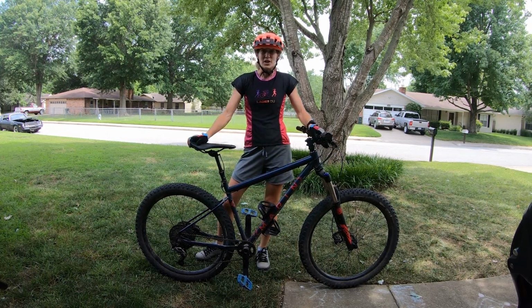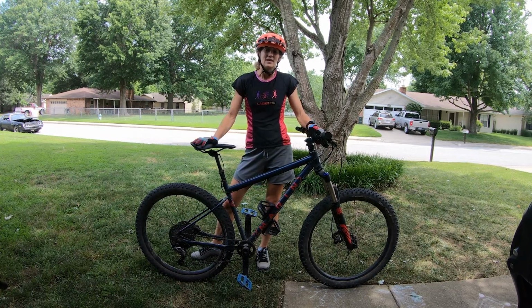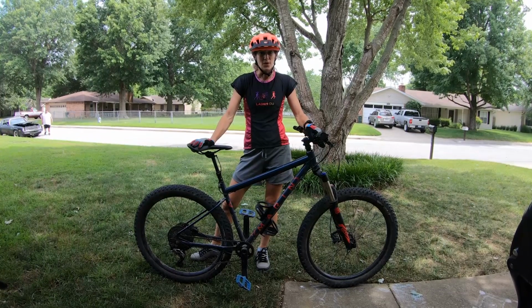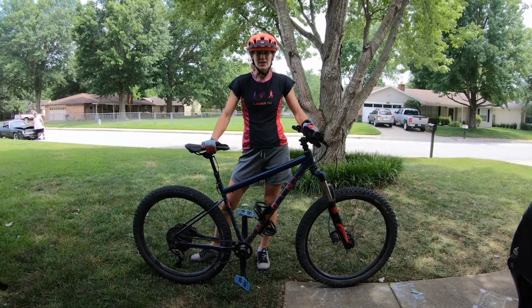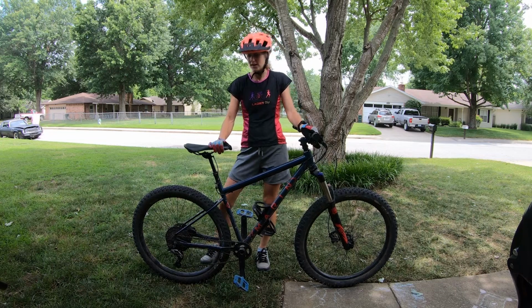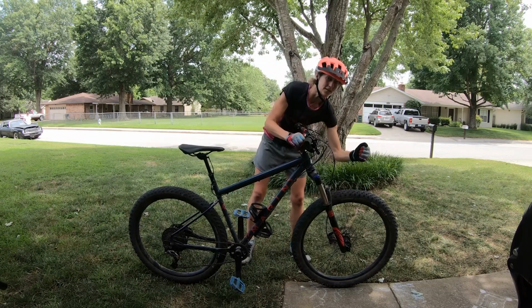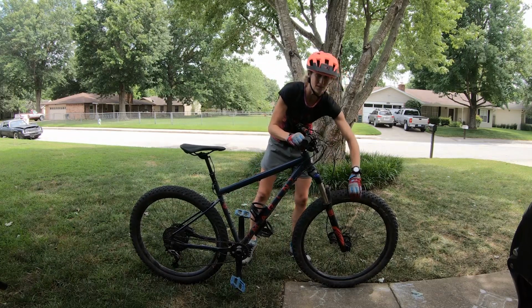Next thing you want to do is check your bike, and I'm going to teach you the ABCs that you should do before you go on your ride. First thing you want to check is air. A, to make sure you have air in your tires. So I like to just kind of give them a little bump and make sure that there's plenty of air in there. You can also squeeze it good.